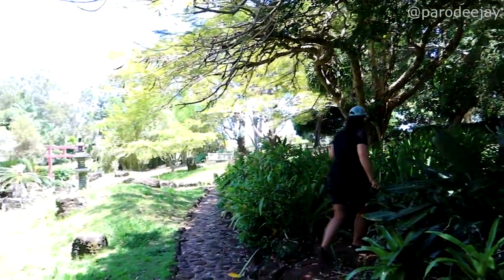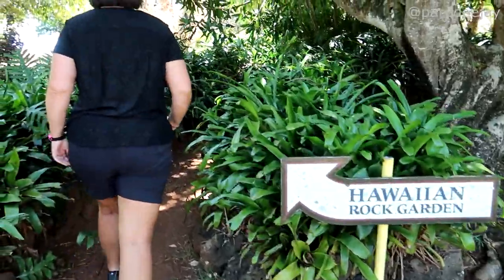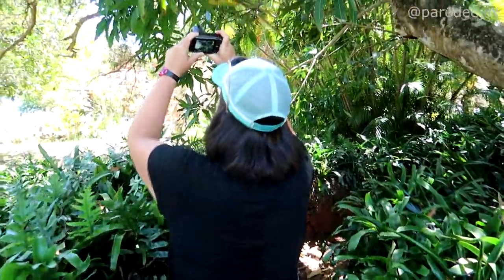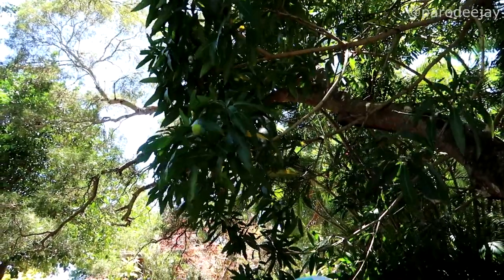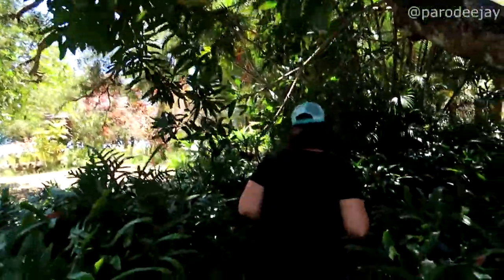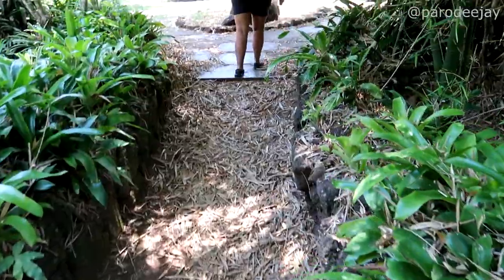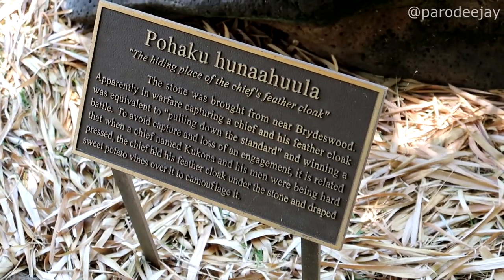Yeah, let's go check out the Hawaiian rock gardens, why don't we? Yep, Hawaiian rock garden. So we go in this little path, by these shrubberies. It is a fruit. I'm gonna say mango, yeah. Totally made that up. Why does the rock garden have more plants and the plant garden had more rocks? Confused. Looks like a maze. There we go, now I see it. Oh, I love double vowels.